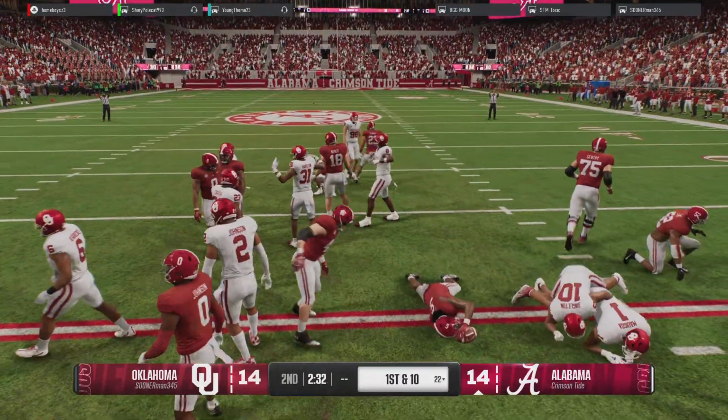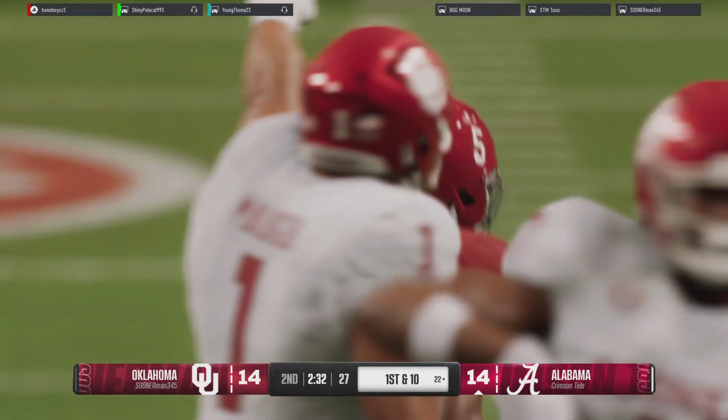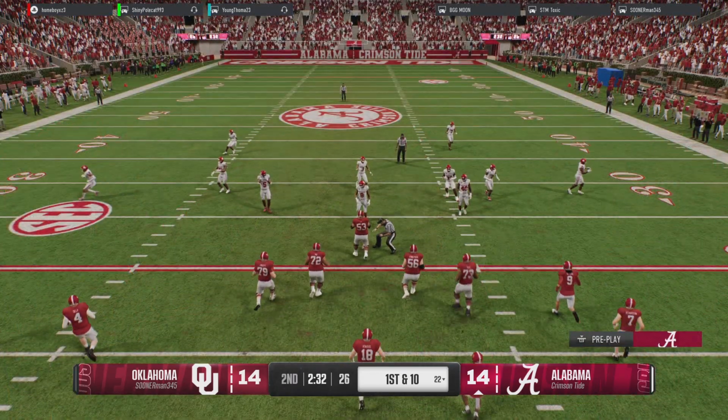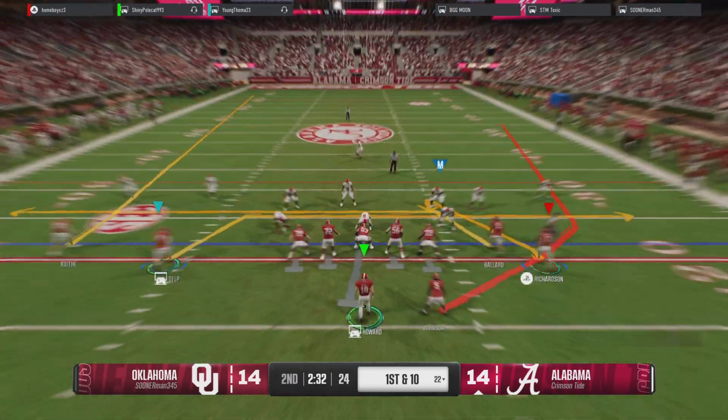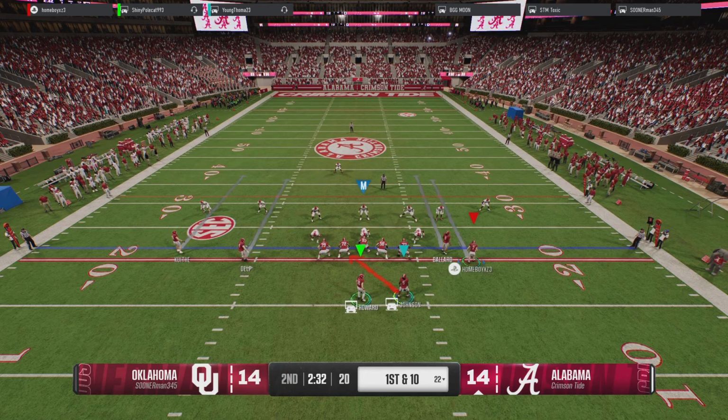Nice job executing all of the assignments as they put a stop to that return at the 22. Here comes that Alabama offense. That last drive really productive. David wound up with a touchdown. They'll try to do it again.